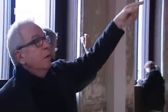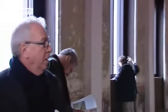These are all new vaults matching the construction technique of the original and built in exactly the same way as the original ones were built. So this represents, the floor was here, very badly damaged, but this is the original floor, repaired and reworked.